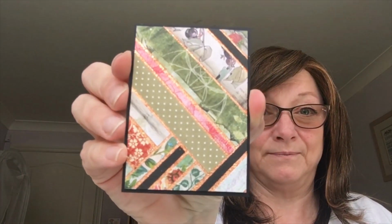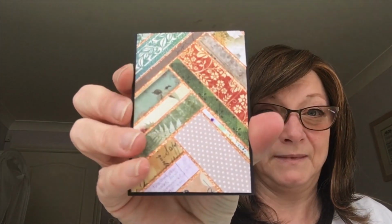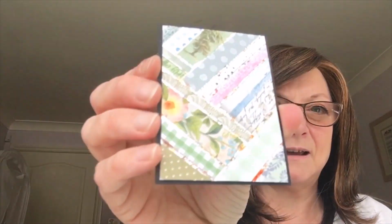I do like it. I spent a very happy couple of hours yesterday making these, and you know, I've got a stack of ATC blanks ready to go. I shall put a little focal image on these.